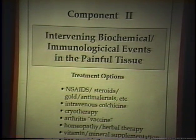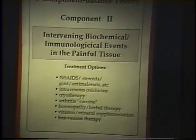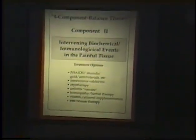Steroids, gold, and malaria drugs and so forth. Intravenous colchicine is a wonderful treatment for chronic and acute discs. For physicians here that treat pain, please use this modality. Intravenous colchicine is 1 milligram twice a week for about 6 weeks, and almost every acute disc you can heal that way. Chronic discs, you use it as an additional modality.